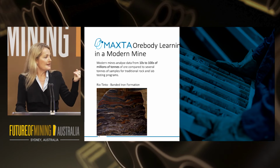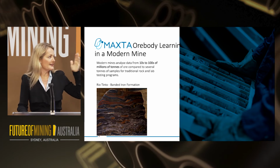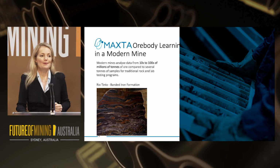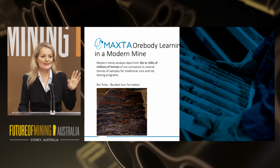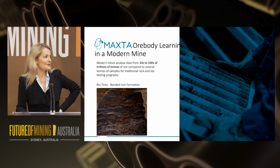So as you can see here, we tend to forget to cut our rocks basically in half and just see how complex they are. And it would be great to see some of these specimens, these polished specimens in the lobbies of some of the mining companies like you used to see. You used to see geology specimens.